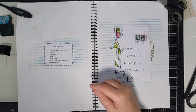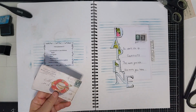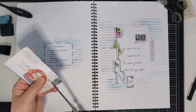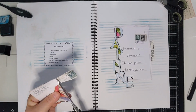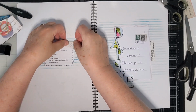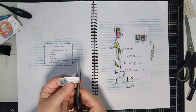So what did I do with the elements I didn't decide to do in the end? I might just take this little stamp off here. For this side. Cover a little bit better on that.